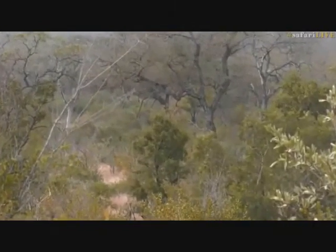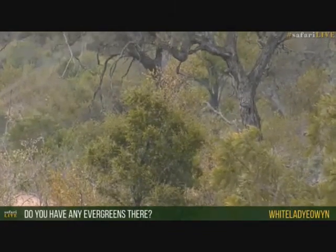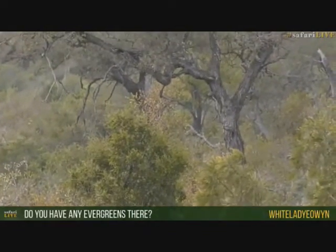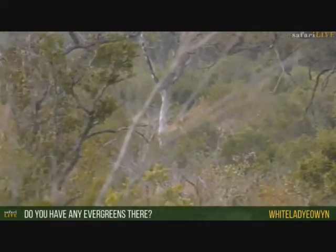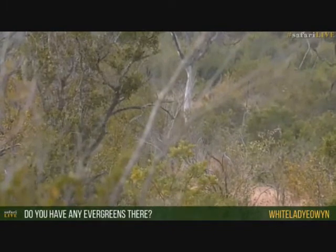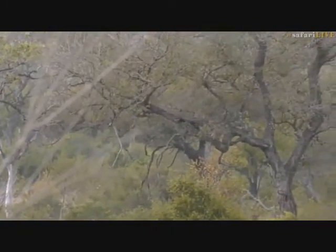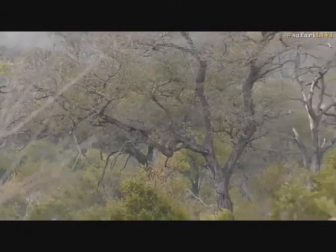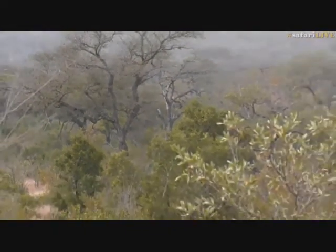So, White Lady Eon, you're asking if we have any evergreens. Now, in terms of the trees that hold their leaves all through the winter and even in the summer months, we have the jackalberries. Most of the time they keep their leaves. Last year in the drought, funny enough, they actually lost some of them because I think it was just too intense. We find that the guarries will keep their leaves through the winter months. You'll find scotias will keep their leaves.